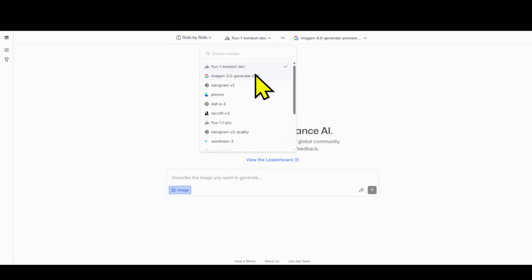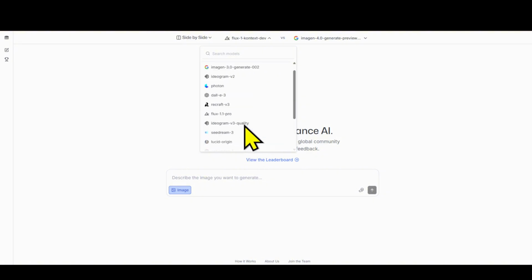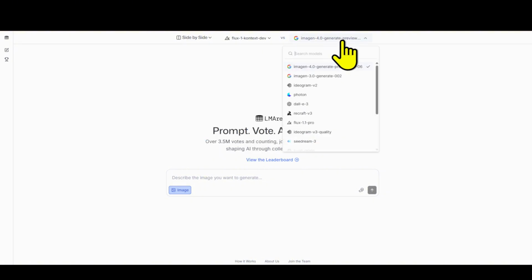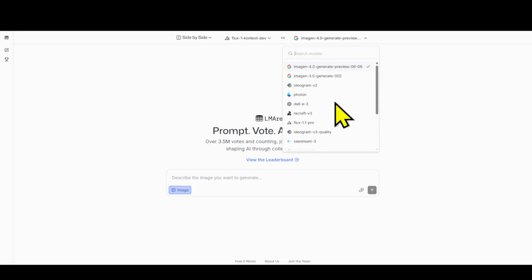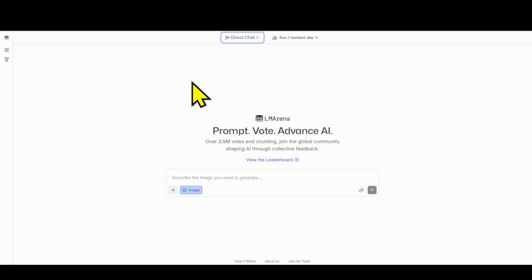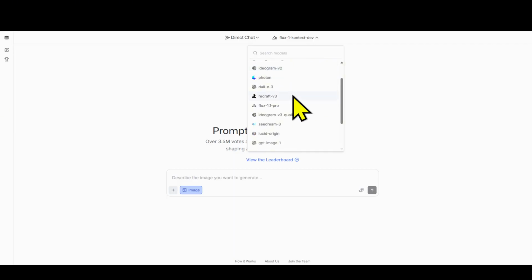Select the Battle mode. You can see the leaderboard here showing all the top AI models available. And you can use them for free. This means you can compare this one with other AI models. For example, you can compare GPT-4 with Gemini 2.5 Pro. You can select them here. However, to specifically use Nano Banana, you must choose Battle mode.